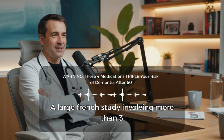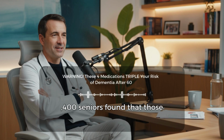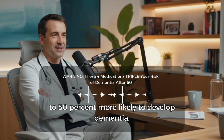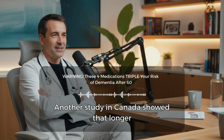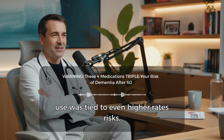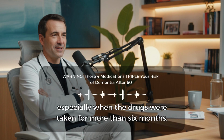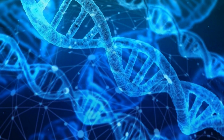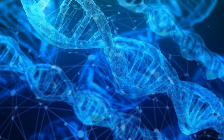Research backs this up. A large French study involving more than 3,400 seniors found that those who used benzodiazepines regularly were up to 50% more likely to develop dementia. Another study in Canada showed that longer use was tied to even higher risks, especially when the drugs were taken for more than 6 months. The danger grows with age because older brains process medications more slowly, amplifying the side effects.